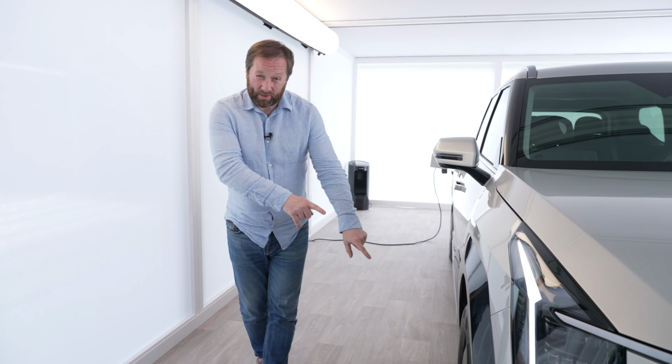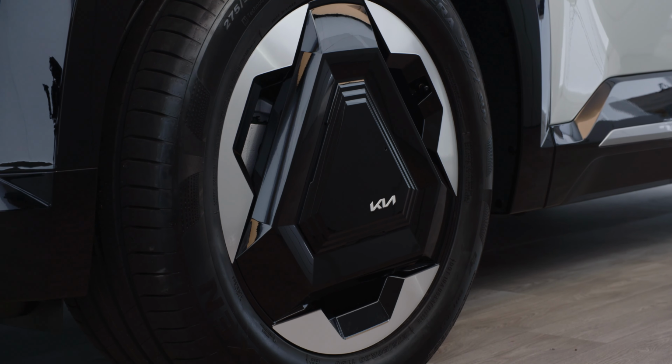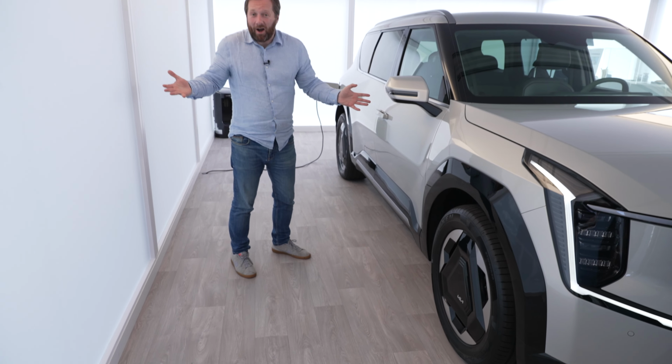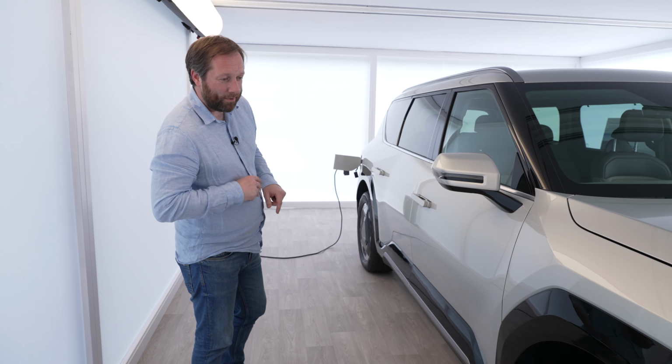I want to talk about the wheels as well. These are the 20-inch wheels. Look at that. How cool is that? Really wacky design, this kind of triangular thing. I like it, it's a bit different. Maybe you don't like it, but you know, this also, apart from looking that way, helps aerodynamics.